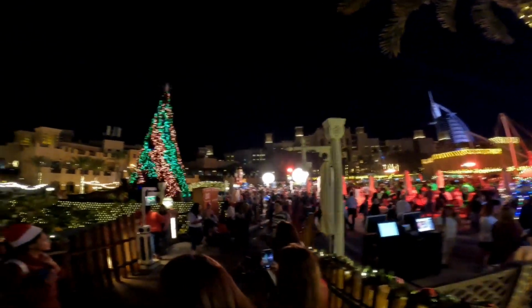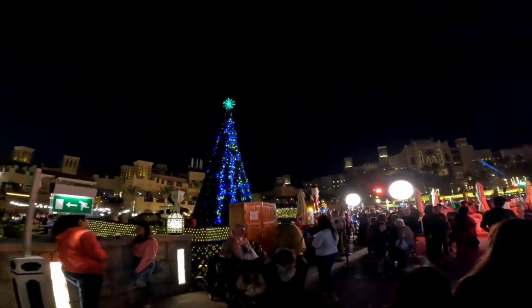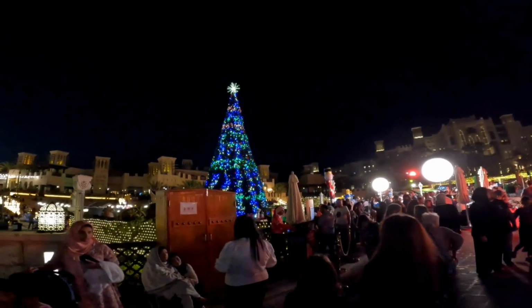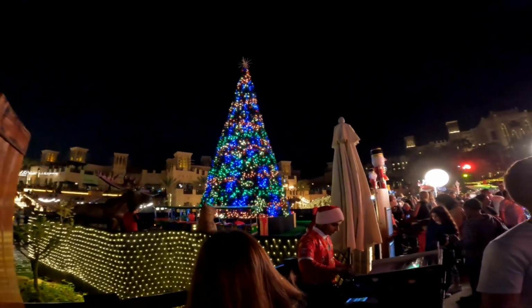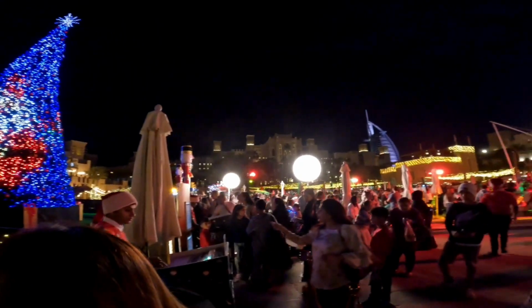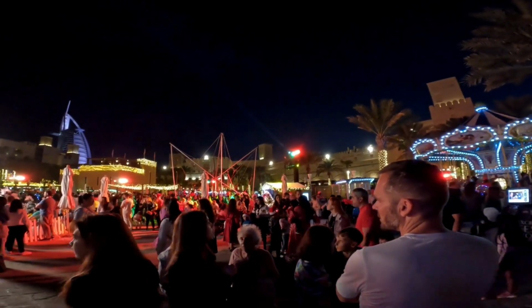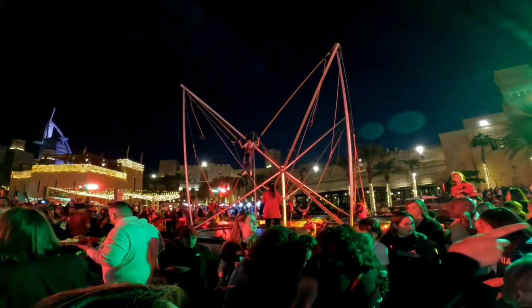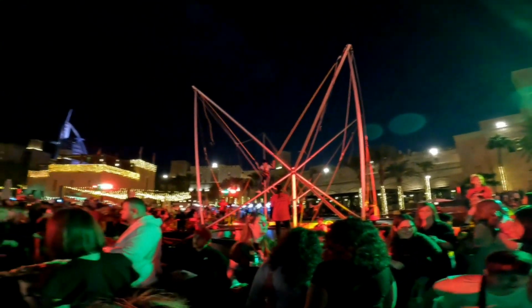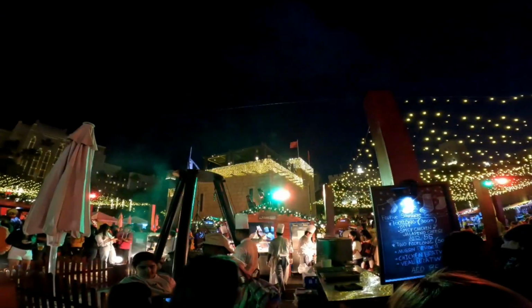Christmas tree. I think it's super cool because of the lights and the show. There's a lot of decorations too. Very high. It looks super cool, but the line was so long, so I couldn't go. But trust me, if I had the chance, it would be so amazing.